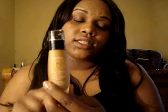It's 14 hours, it's not oil free, and it does not have an SPF in it. So if you're going to use this one, make sure you use a moisturizer that does have sunscreen in it, and it's 14 hours retouch free.